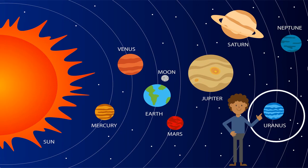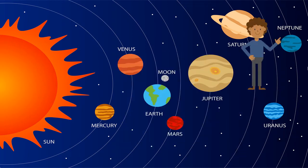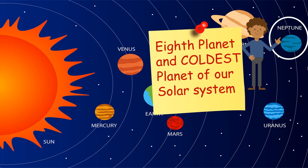The seventh planet is Uranus. It is the first planet discovered with the use of a telescope. The eighth planet is Neptune, and it is the coldest planet of our solar system.